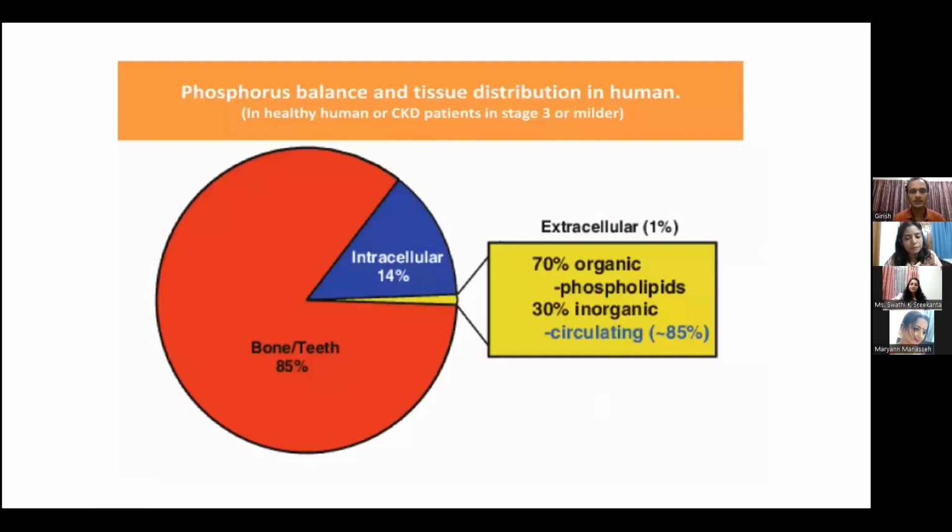To start off with the introduction, it is important for us to understand that most of the phosphorus that we have in the body is stored in the bone or teeth, almost 85%. Phosphorus balance and tissue distribution is shown in this graph. As you can see, only about 14% of the phosphorus is intracellular, and a very small portion is extracellular, which we measure. Out of that, 70% are organic phospholipids and 30% is the circulating phosphorus.